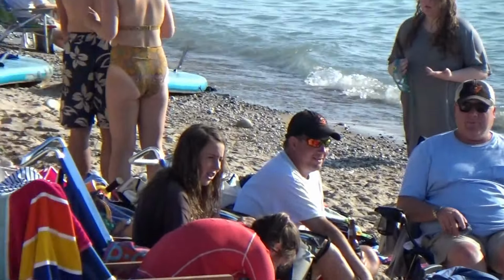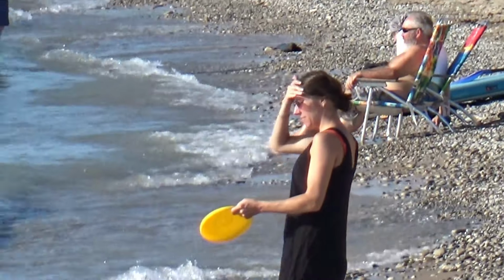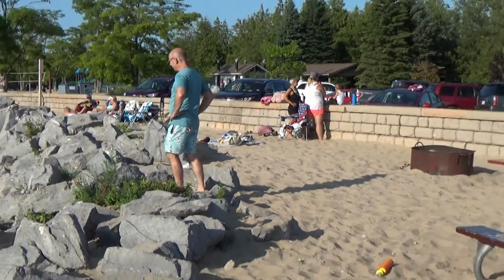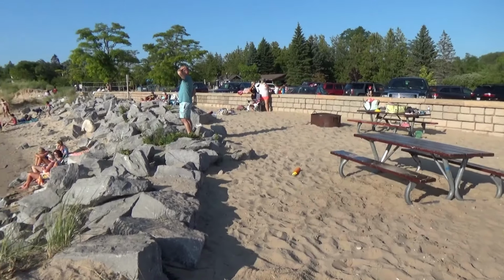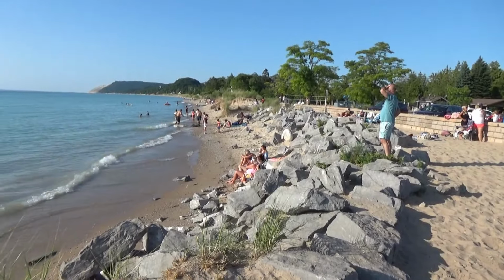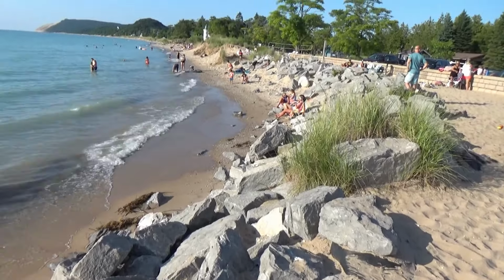The beach down there, it's got some pretty nice sand. However, right at the water level, it's very rocky. So you want to wear your water shoes if you go out into the water. Now up here, they've got really nice sand here. However, there's some huge boulders between there and the water. So you have to find a way to climb down across the boulders.